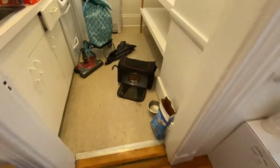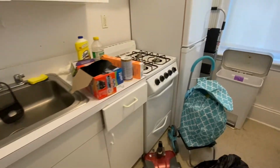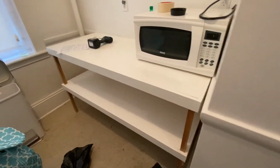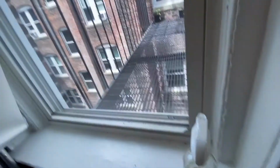So as soon as you walk in through the front door, okay, we have a kitchen right in front of us, decent sized kitchen. All right, gas stove. You have a fridge right there, cabinets up top. And we have this makeshift counter over here. It's a smart idea if you do a lot of work in the kitchen or cooking. Have a window right there.